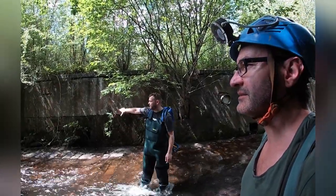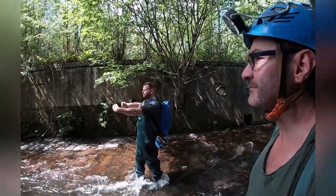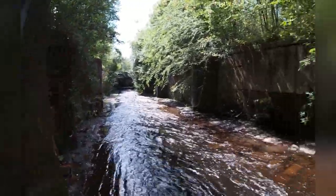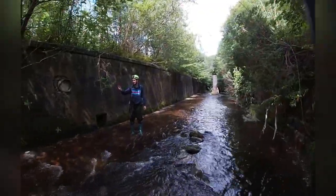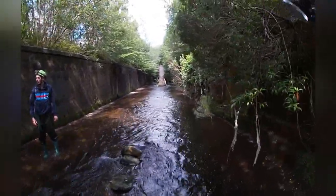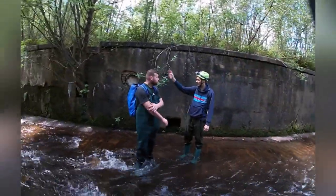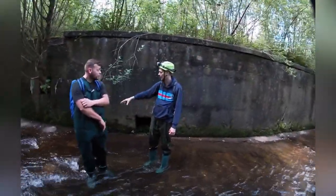Zigzag if you want, because they're not exactly parallel. That's a good point. So it hits that one. It hits that exactly where it's slowing the water. Of course, it would pick up speed on the straight run, so you need to slow down further down there. Of course.